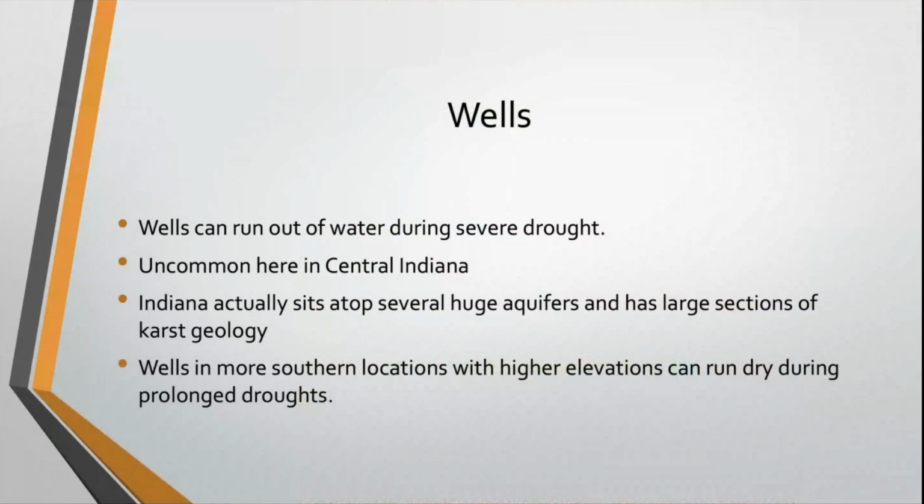Wells can suffer problems during a drought. They can run out of water during severe drought. That's not real common here in central Indiana. We actually sit atop several huge aquifers, and we have large sections of what's called karst geology, which is basically limestone. Karst geology is where caves occur, but that geology tends to hold a tremendous amount of water. So it's not common for us to have wells that run dry here in central Indiana, although it is possible in more southern locations with higher elevations, where the water is deeper down and might sink below the level of the well. And I have seen that happen occasionally.